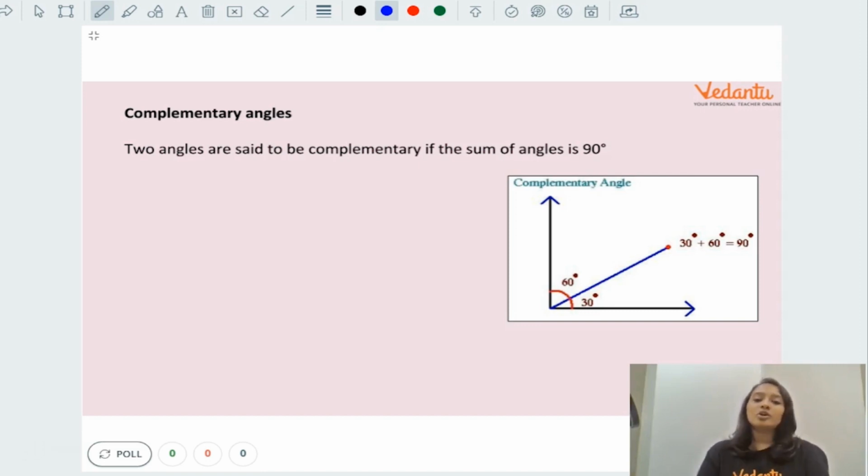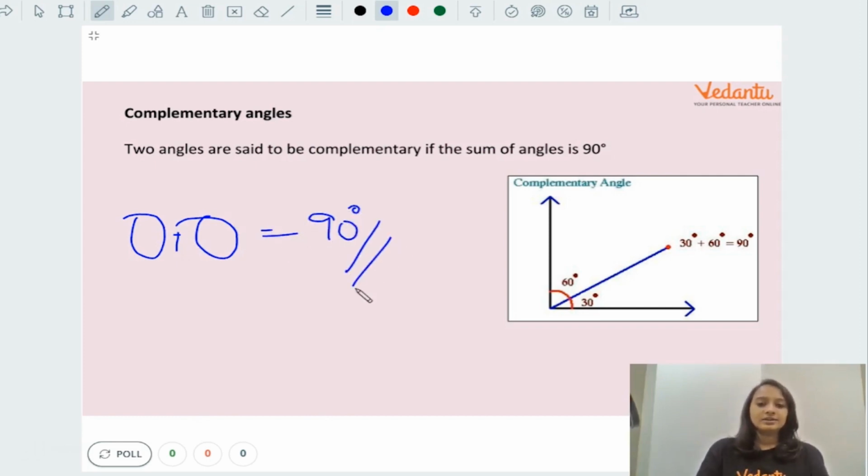Now let's see what complementary angles are. Complementary angles are more or less like supplementary angles. You have to take two angles, and if you add them, it has to equal 90 degrees. Cool. Supplementary is for 180 degrees, complementary is for 90 degrees. When you add two angles, it has to be a 90 degree angle.